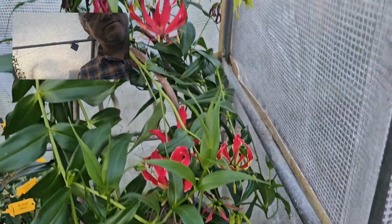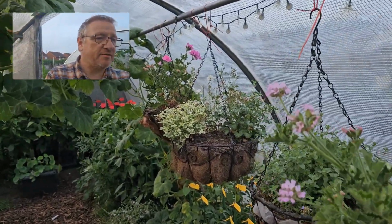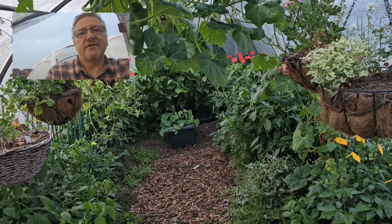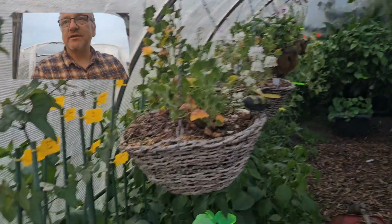Again, some more lovely glory lilies there, and the pelargoniums are doing really well in the baskets, and that smell you're getting from the leaves is really so good. So you've got pine and cedar and rose. That's the rose one, absolutely gorgeous.